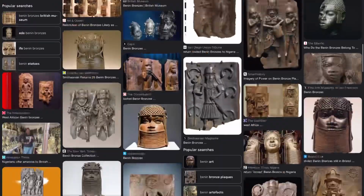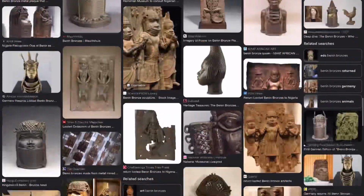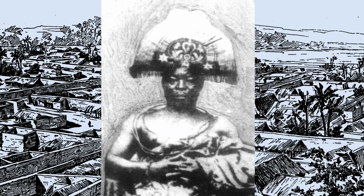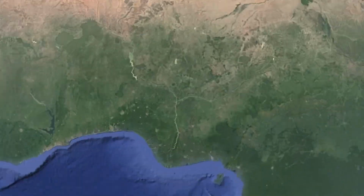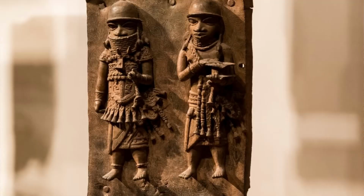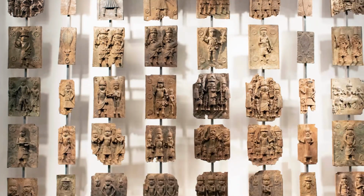The Benin Bronzes are a group of many thousand plaques that were created by the Edo people, more specifically the specialist guilds working for the royal court of the Oba. They decorated the palace of the Kingdom of Benin, now in Nigeria. They tell us the history of the Kingdom of Benin, and the bulk of them are plaques, although some of them are sculptures.